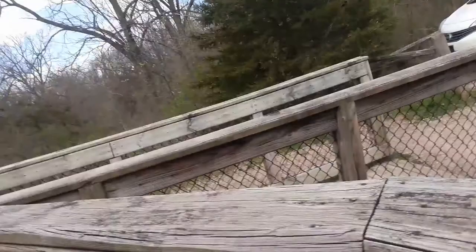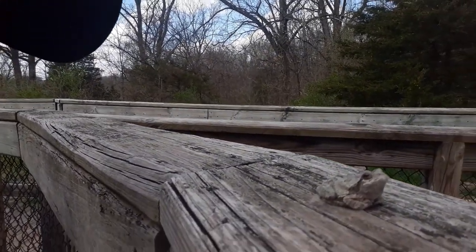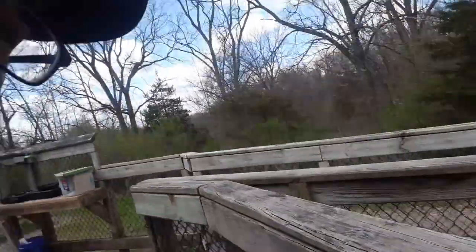I've also got a new guest. Check out this little dude. Oh, I just took a picture of myself. All right, don't want to freak him out. Anyways, how cool is that? A gray tree frog.